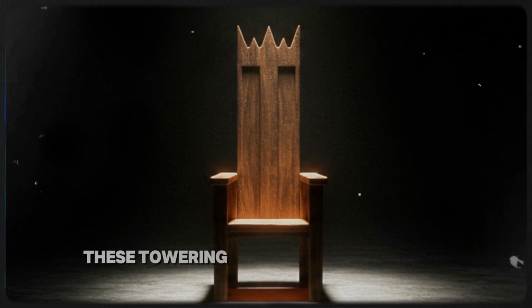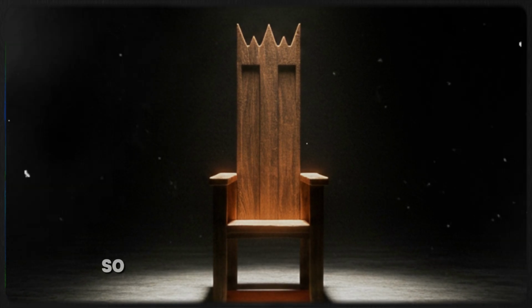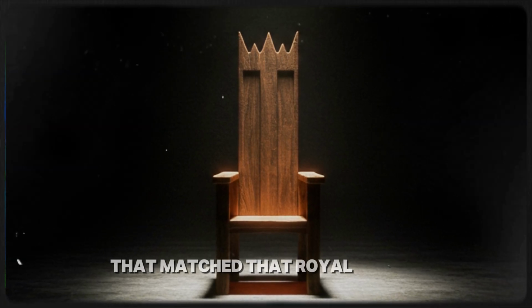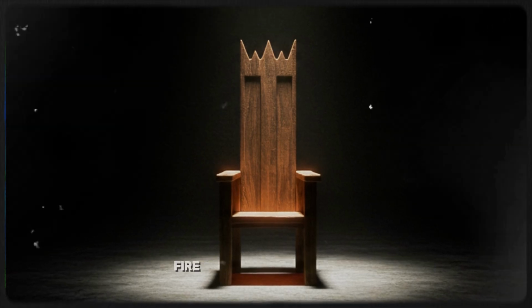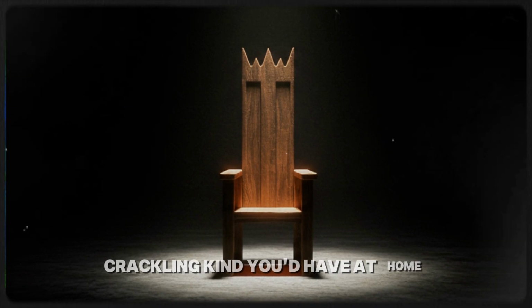These towering stone structures were symbols of power. So, they needed warming strategies that matched that royal energy. The first and most obvious solution: fire, but not the cozy, crackling kind you'd have at home.